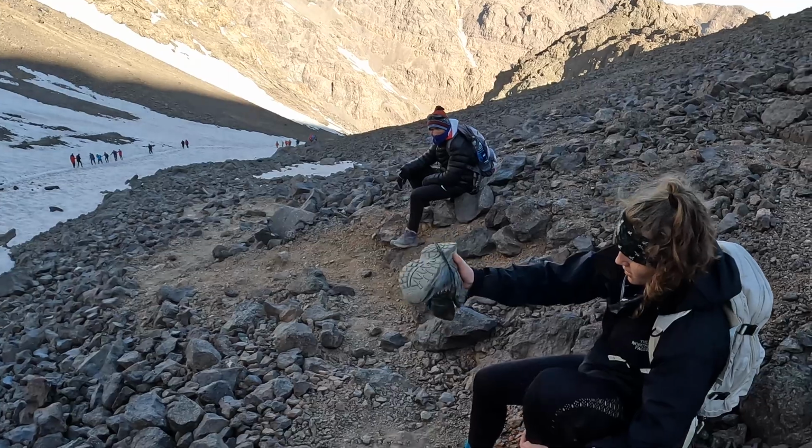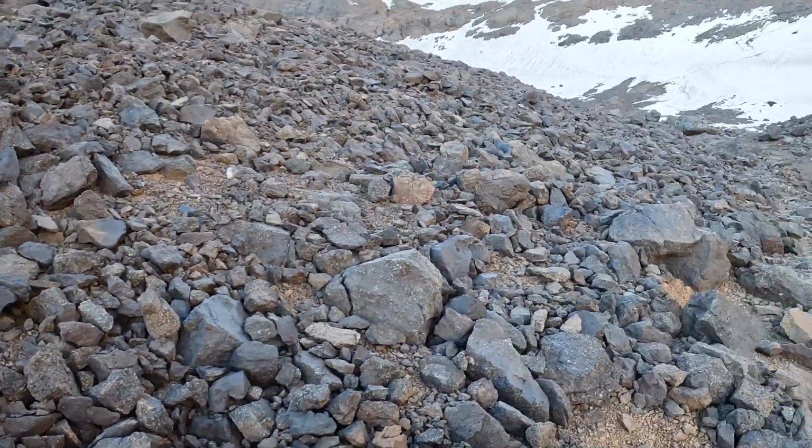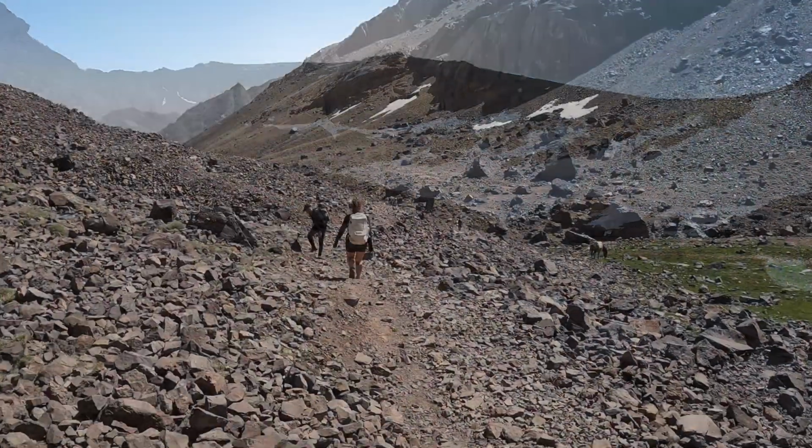Quick stop to get the stones out of our shoes after sliding down all of that mountain there, all the scree.